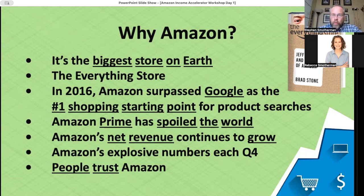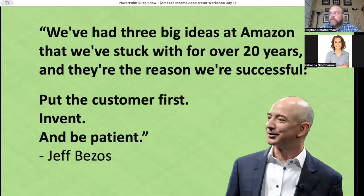They've got their wish lists. They love looking forward to Prime Day and all the other types of sales that Amazon has. People trust Amazon to get them their stuff very quickly. And if you are a Prime member, you have experienced it. You know it. It is true. So this was a quote from Jeff Bezos. He said, who is the CEO, owner of Amazon.